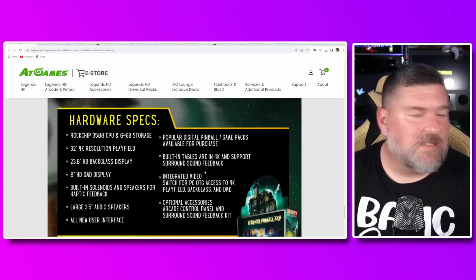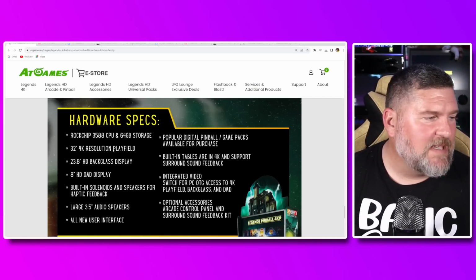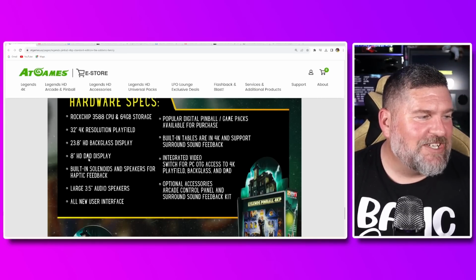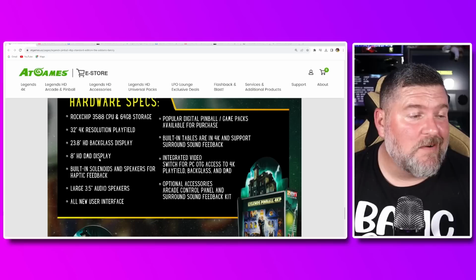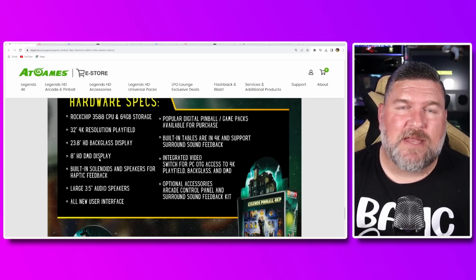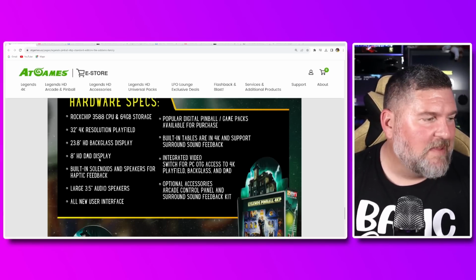Let's take a look at the hardware specs. Rockchip 3588, 64 gigabyte storage, 4K resolution, 32-inch playfield, which we know is locked at 60 frames per second, 23.8-inch HD backglass display, 8-inch HD DMD display, which I'm really excited about. You get the three screens right out of the gate. So also on top of this, being able to bring the Zen Pinball games in, now we can also do BYOG so much easier. There's no need for a Rachel board, anything like that. You can just do it right out of the box.